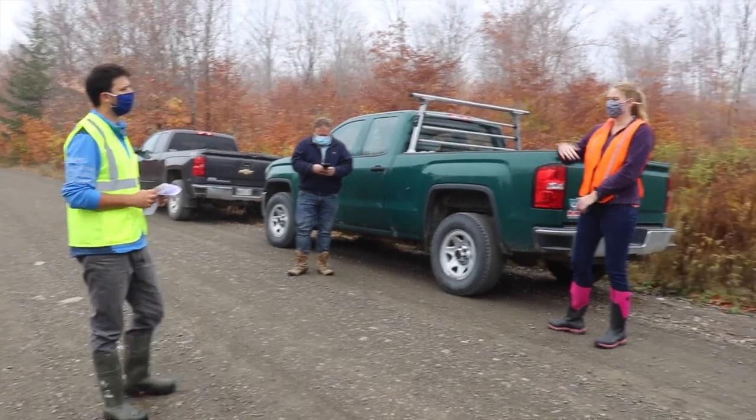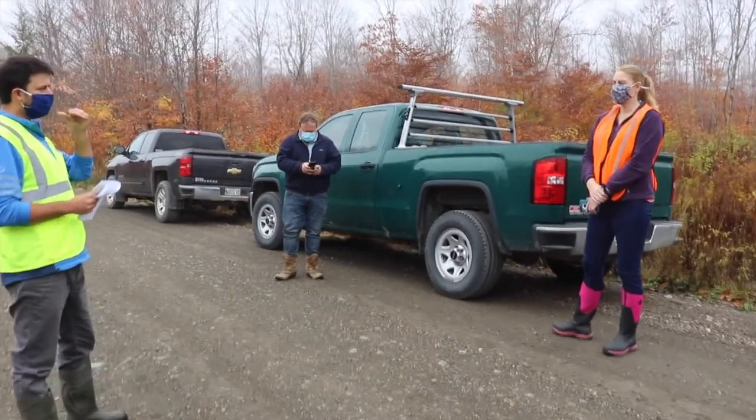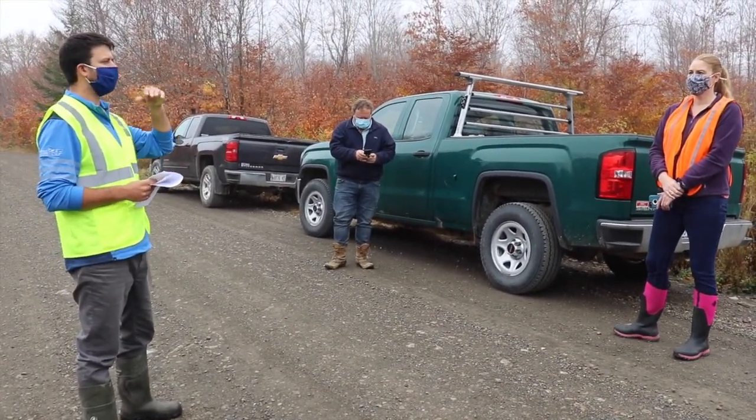What's the height of the tailings facility? So at closure, the maximum height of the tailings facility is anticipated to be 22 feet. We wanted to try and keep it below the tree level.